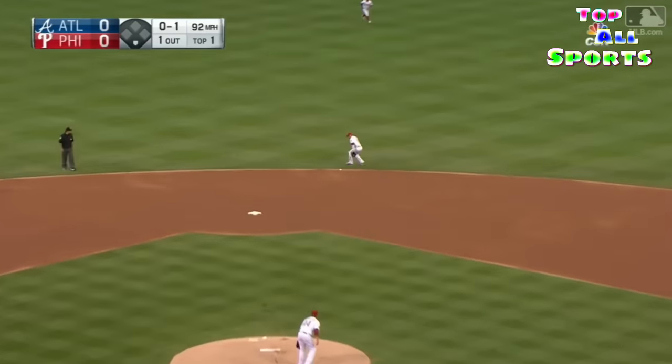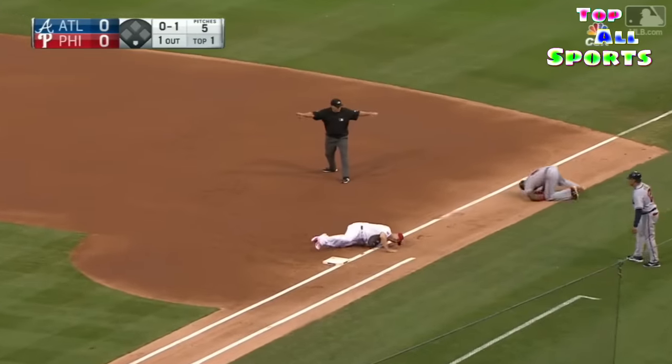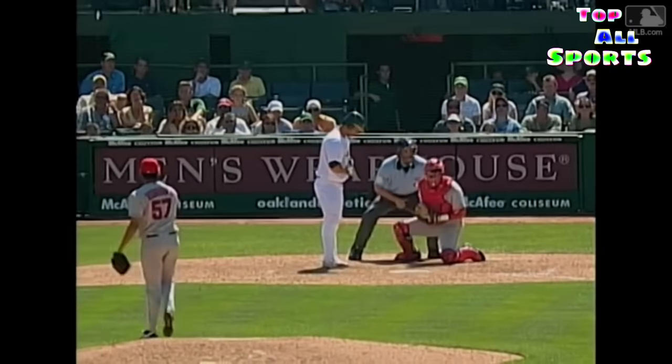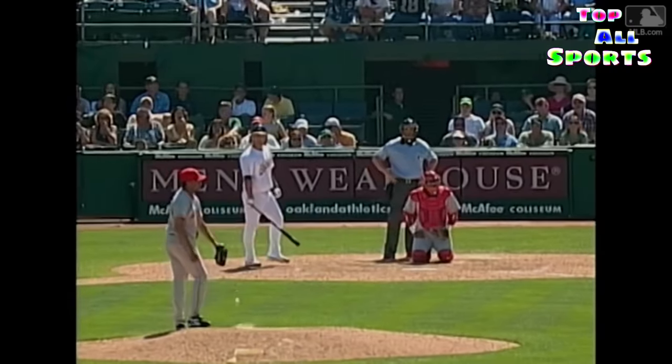Ryan. Shot up the middle. Knocked down by Cesar Hernandez. He still had time. And Brandon Phillips is tied up with Tommy Joseph at first, and he's safe. And Tommy takes off, takes second base, so second and third, but now the force out of the game.